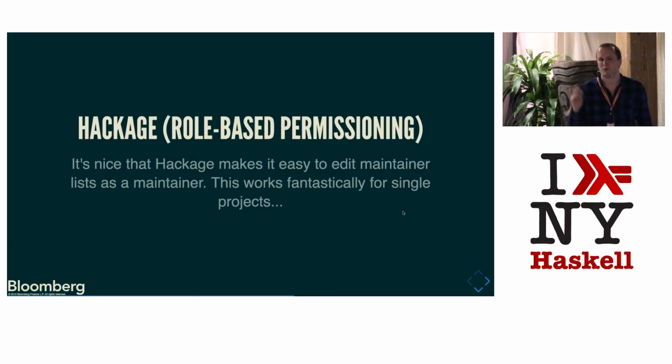So one thing that I'm proposing is it would be pretty cool if we had role-based permissioning in Hackage, so this kind of management would be a lot easier. I'm not sure how useful this would be outside of industry, but I'm sure that there are some projects maintained by groups of people that would probably benefit from this sort of functionality.